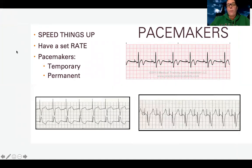So there's also pacemakers. I mentioned devices. Pacemakers speed things up. Sometimes pacemakers are used to slow things down or get things more regular, but keep in mind, generally nine times out of ten, pacemakers are used to speed things up. For slow rhythms, they have a set rate. I think about what's a normal heart rate, 60 to 100. Most of the time, pacemakers are set at 80, so I want this patient's heart to beat at least 80 beats per minute.